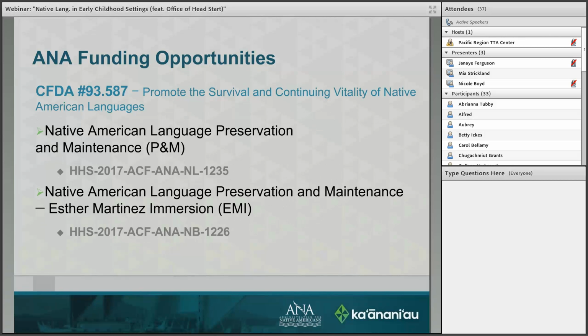Our funding opportunities, we call them FOAs, Funding Opportunity Announcements, are primarily for Native languages: our Preservation and Maintenance program, as well as our Esther Martinez program. Both of these programs are also listed in the Catalog of Federal Domestic Assistance. That's the acronym that you see, CFDA.